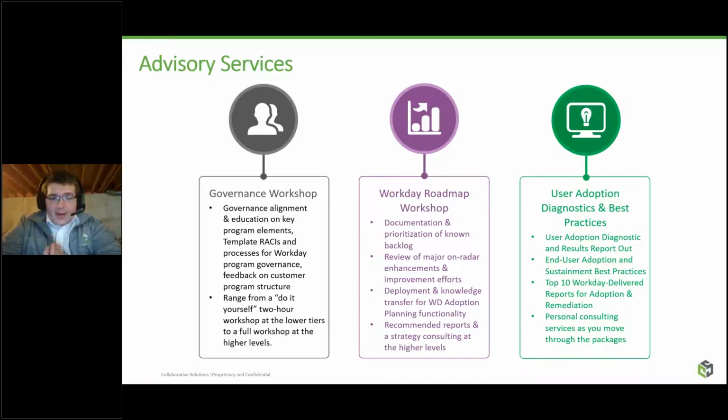User adoption and best practice. This is something that I see people forget all the time. So we spent all this money on going through our implementation, and we did a ton of research, and we did a ton of outreach saying, hey, here's what's going to change. Here are the things that are really important. Here's how you go create an expense report. Here's how you go do your time. Here's how you go look at your paycheck, etc.